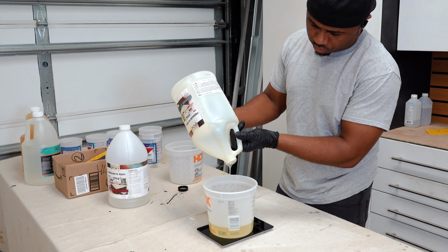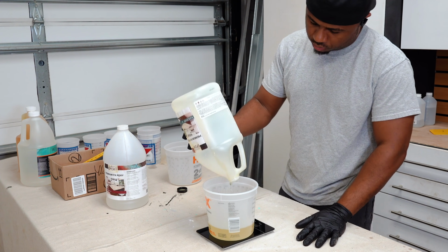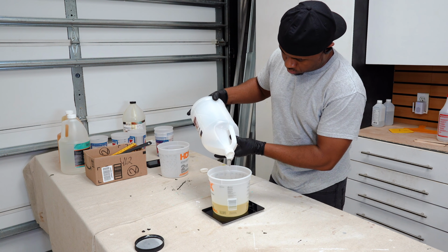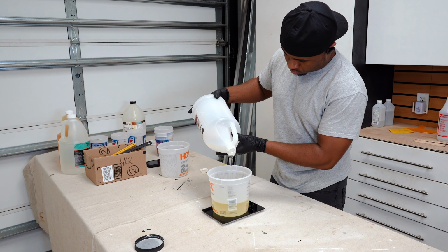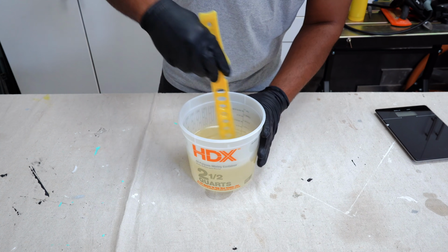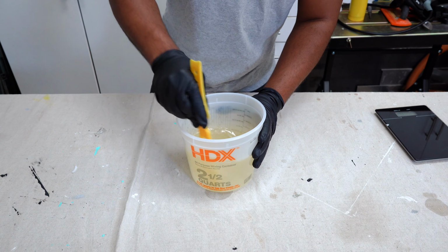Normally you'll want to test this on something small to see if it even works, but not here. I'm jumping right in. Now I wouldn't use this as a clear coat, but I am adding color to this, and I believe that's going to mask it. I'll follow through with the product instructions, and I'll mix this at a 1:1 ratio.